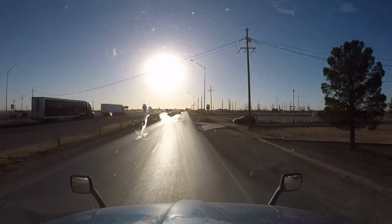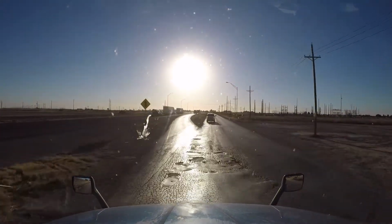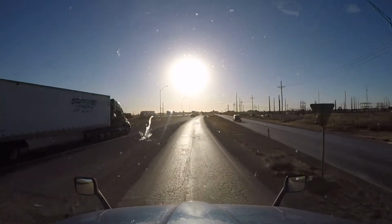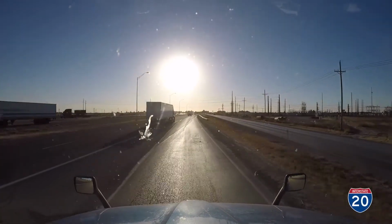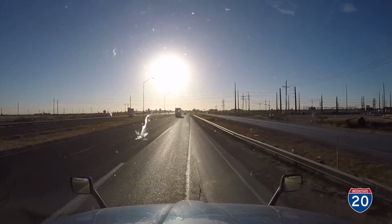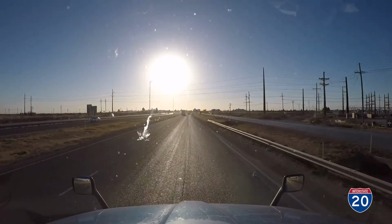Slow down. You're supposed to yield to traffic that's crossing over to the on-ramp. And it was looking like he wasn't gonna.